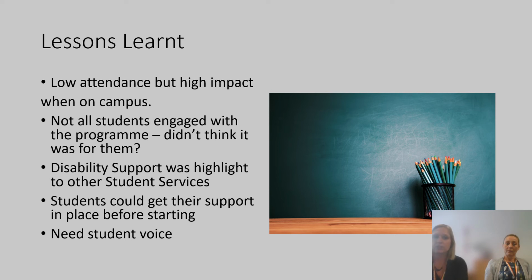Some of the good things about doing the events were that we were able to highlight the support services in the university and how they can support disabled students, and so we could find out how we could signpost disabled students to their services as well. It is really important for students to get the support in place before starting, so that was another message that we could send through the Study Ready programme.